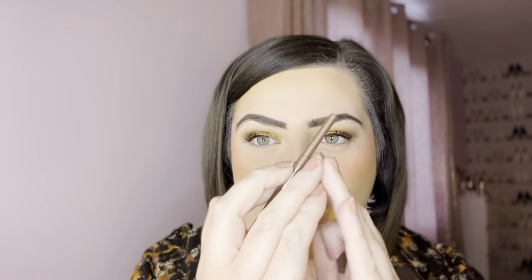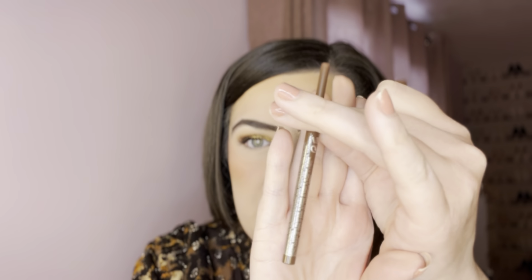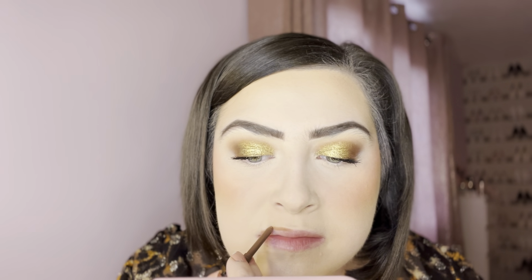So I'm gonna do my lips now. I'm gonna go in with the Collection lip liner in the shade Cappuccino. So this is just the lip liner. This is actually, I think, about £2.99. It's absolutely stunning, from Collection Cosmetics.